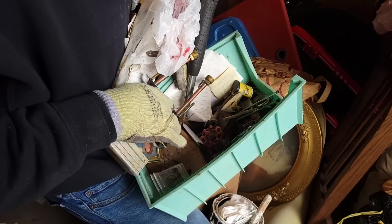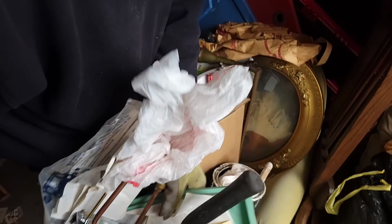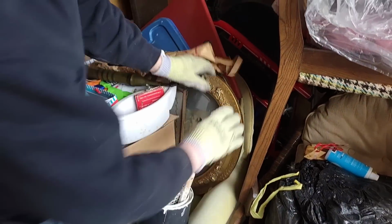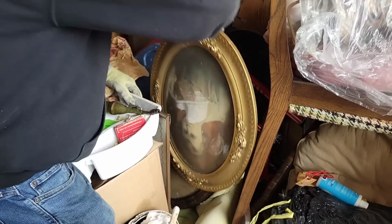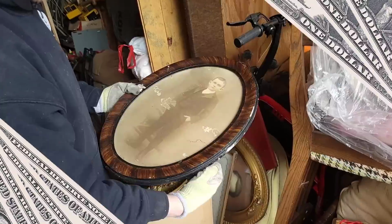scrap. This is all brass and copper. Must have been having a little scrap pile. Oh, nice. Oh, cool. These are always brass and cash. So, this one's not worth too much.